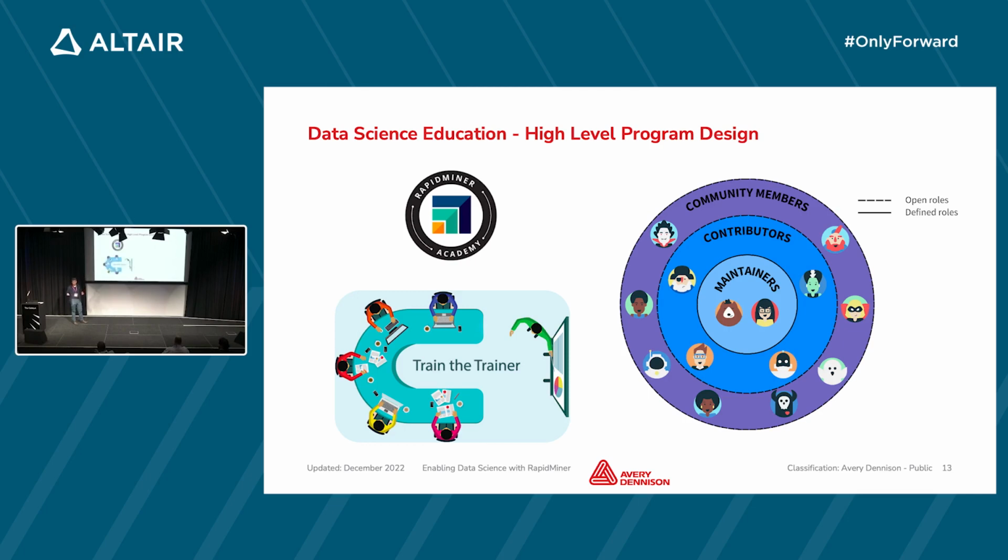We're also working with RapidMiner to train our own people, train those process engineers and experts that we want to become the evangelists for this process, which will then allow us to build this self-organizing, self-promoting community of maintainers, contributors, and community members. That is our future vision for where we want to go.